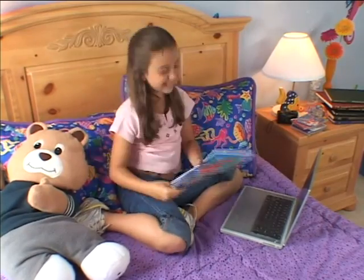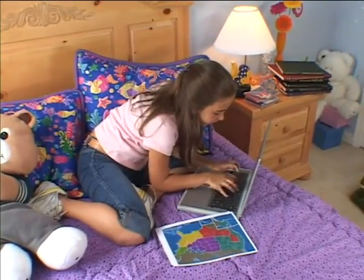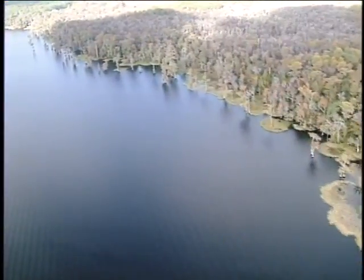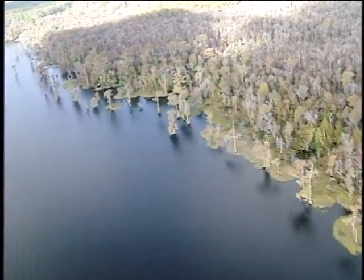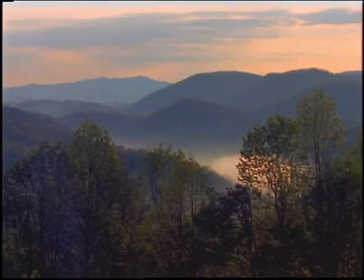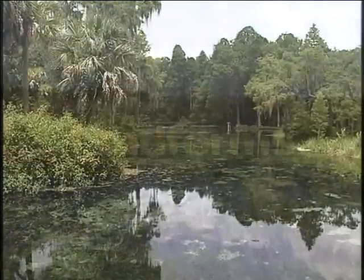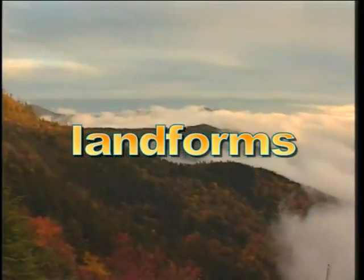The Southeast sounds like an amazing place. Not only is there plenty of water all around, but wait until you see the mountains. The Southeast region of the United States has several distinctive features, such as coastlines, coastal plains, mountains, and wetlands, such as swamps. Those features are examples of landforms, which are the natural shapes that make up the Earth's surface.